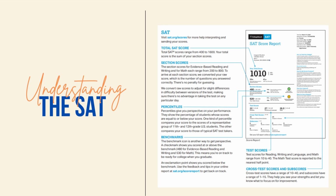So, what are the benchmarks? The benchmark icon is another way to get perspective. A check mark shows you scored at or above the benchmark, whereas an exclamation point shows you scored below the benchmark. If you look at the image, you will see a circle with a green check mark and a circle with a yellow exclamation point. This is where you will see if you were on track or if there's some room for growth.